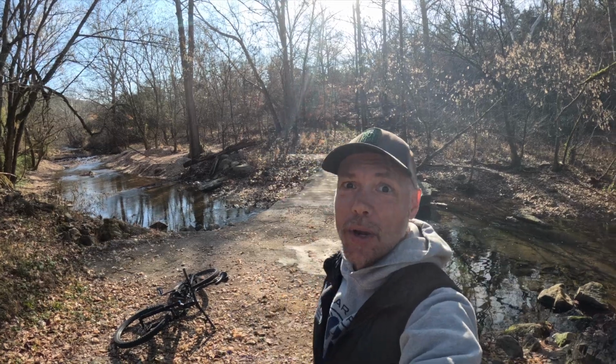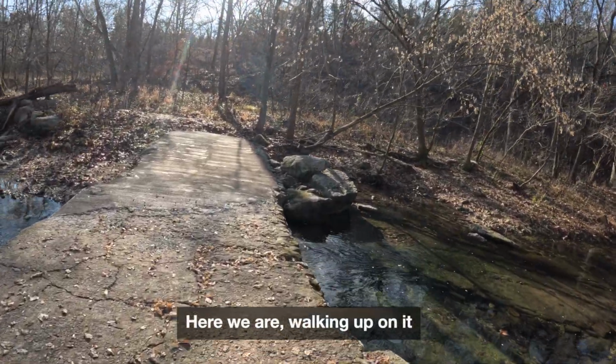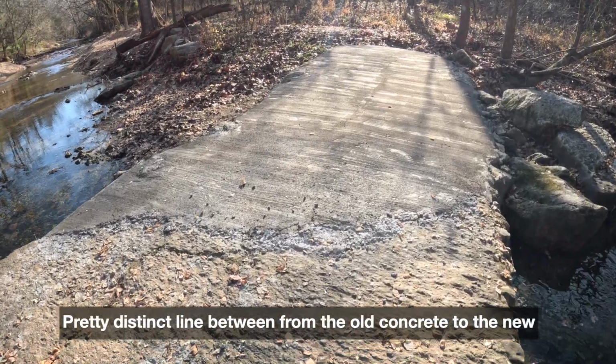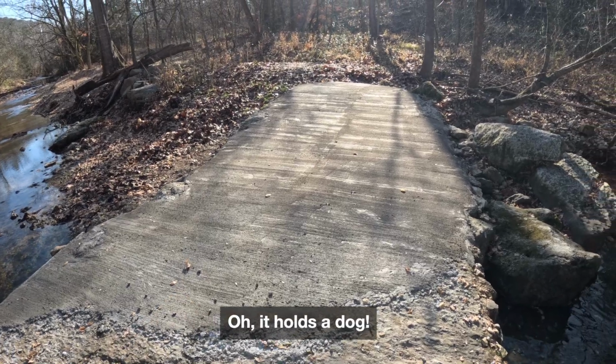Okay, well, it's been a couple days since we poured the concrete down here at the low water bridge, so let's go check it out, see what the finished product's like. Here we are walking up on it. Pretty distinct line from the old concrete to the new. Oh, hold the dog.